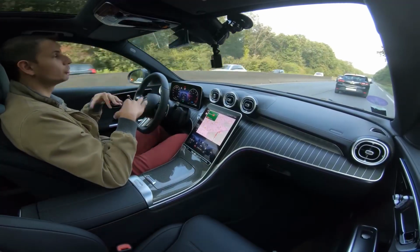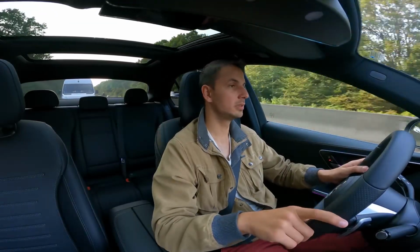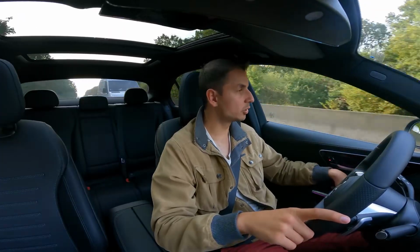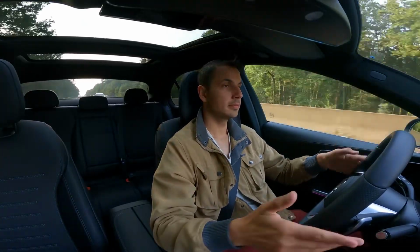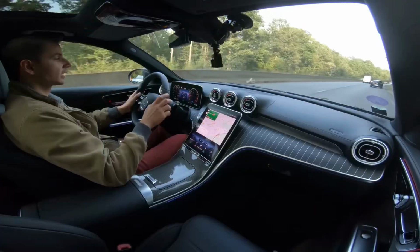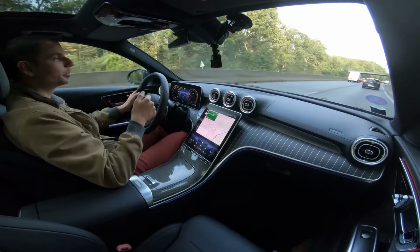Same here, I'm in total silence right now. As soon as you put on a bit of music, especially with the Burmester, it's excellent. The motorcycles are still quite audible, even though everything is well sealed. But it's still extraordinarily comfortable. The engine, on the other hand, when you push it a little, you can hear it. It's a bit noticeable inside the cabin.